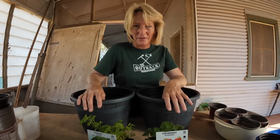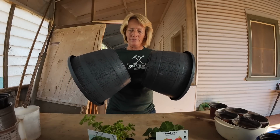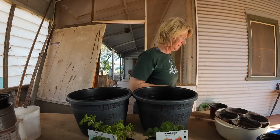Clint's doing a job in a different town currently. He won't be here for a few days. It's just me and the dogs at the moment. So I think I might just get these in here and see if Clint can drill some holes in there if they need it.